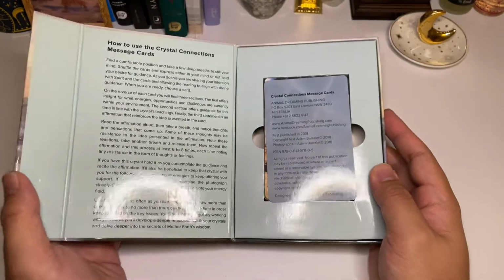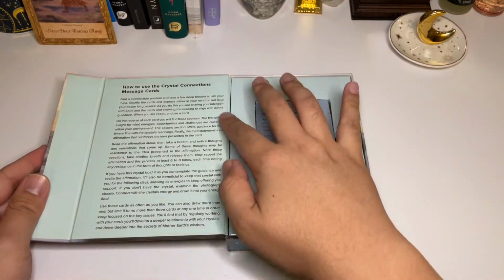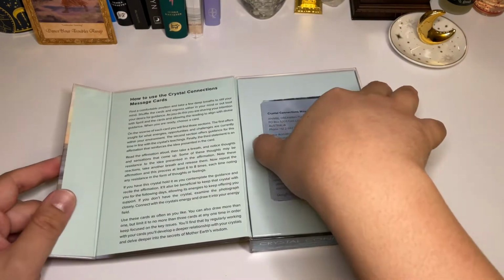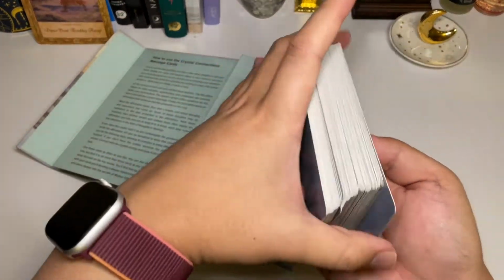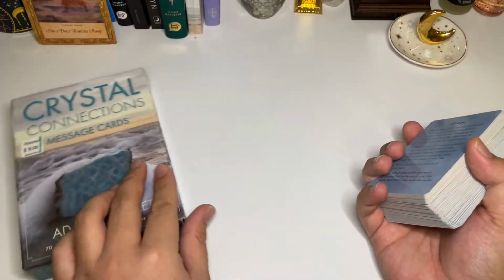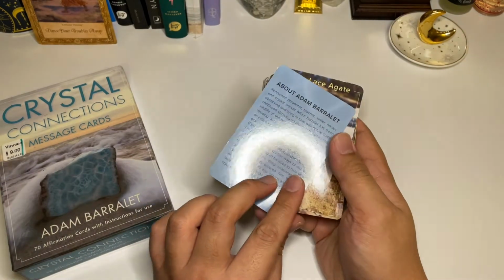Right? So when you open the box, it comes in this very cool magnetic enclosure. You get a description on how to use the Crystal Connections message cards, and this contains 70 affirmation cards with instructions for use. I was honestly worried when I picked up this deck because it might be incomplete, but when I got home, I counted it and they're complete. So I'm so happy about that one.